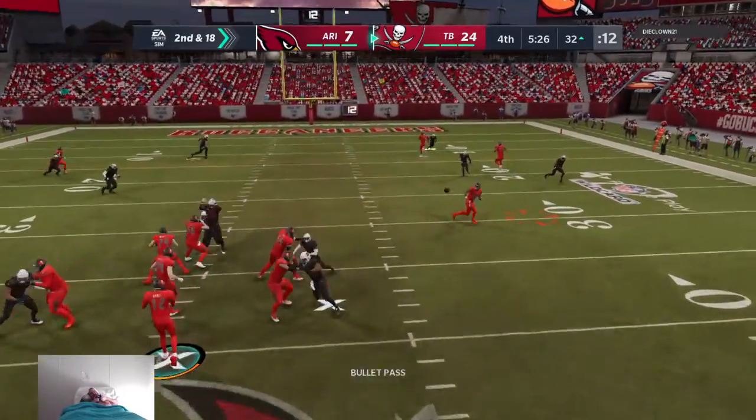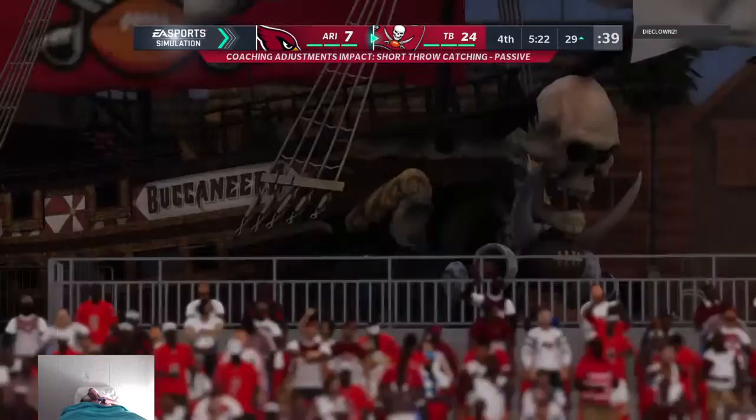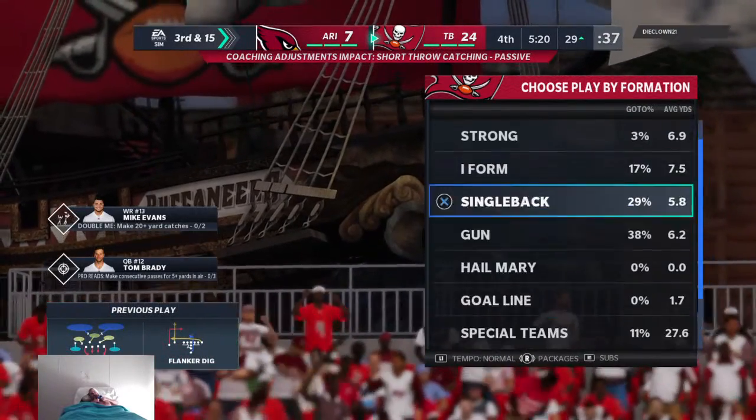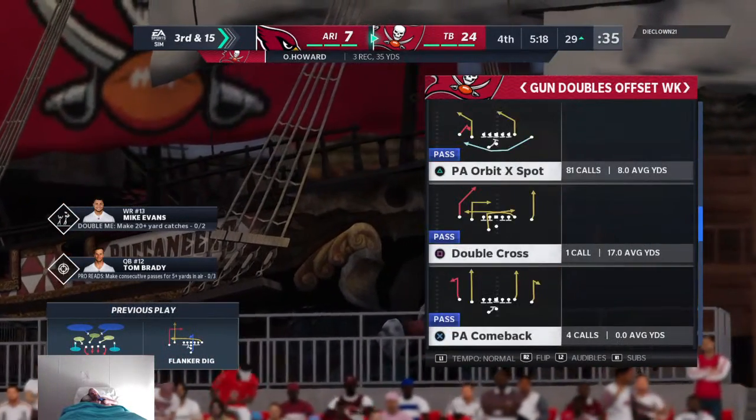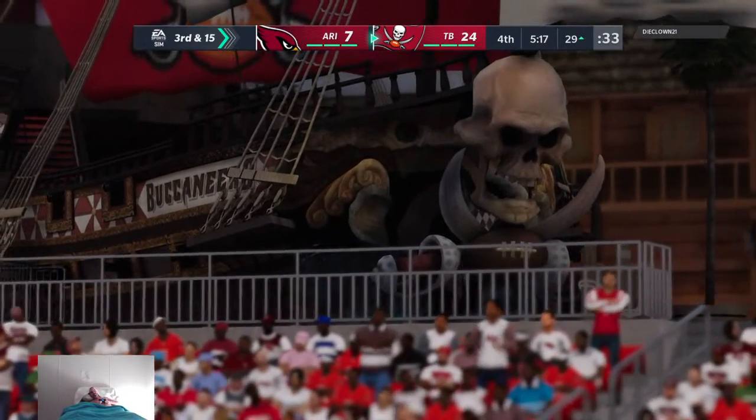To throw, it's Brady. That's caught by Howard. Only 3 yards on the catch. It's 3rd down. Brandon, perfect defense in this situation would have meant that there was an incompletion. They would have picked it off. Okay, so they gave up the completion.